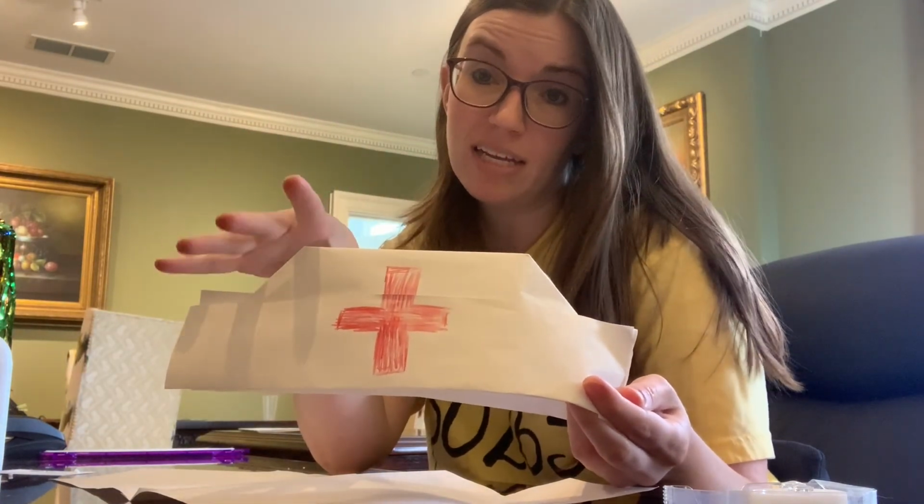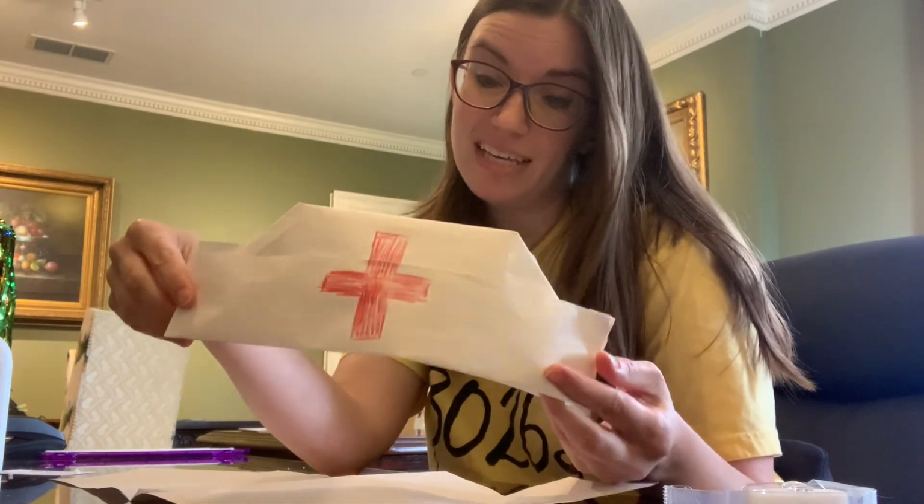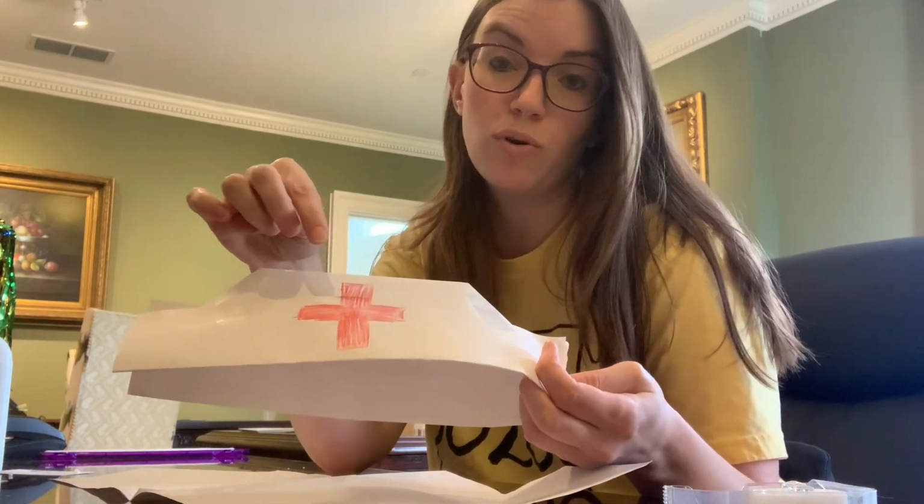So today, we are going to create an old school nursing cap, one of the Red Cross style nursing caps, in honor of Nurses Appreciation Week. We are going to create an American Red Cross style nurse's cap today. This would be from the early 1900s, mid 1900s, and all you need to create this nurse's cap is two pieces of paper, some tape, and then a crayon or a colored pencil so that you can draw your Red Cross on the front. So let's get started.